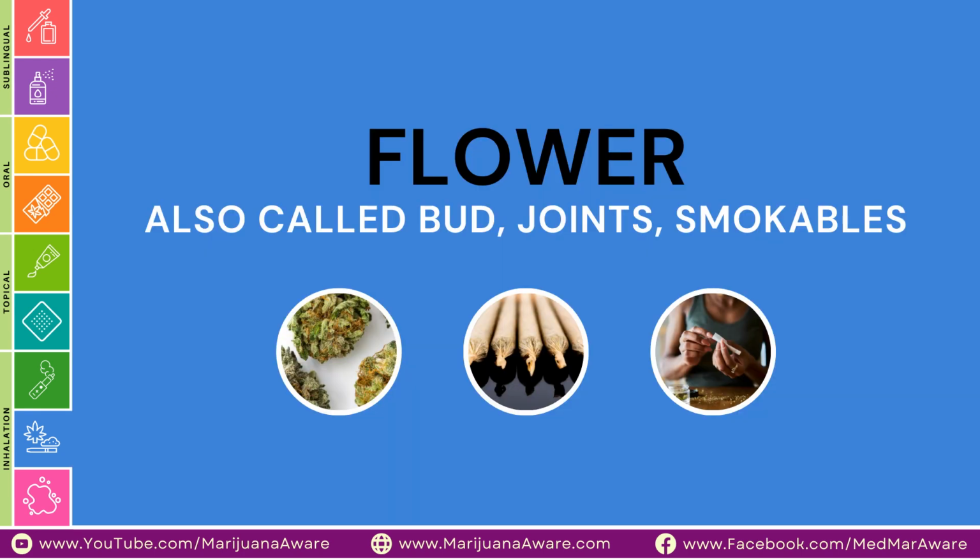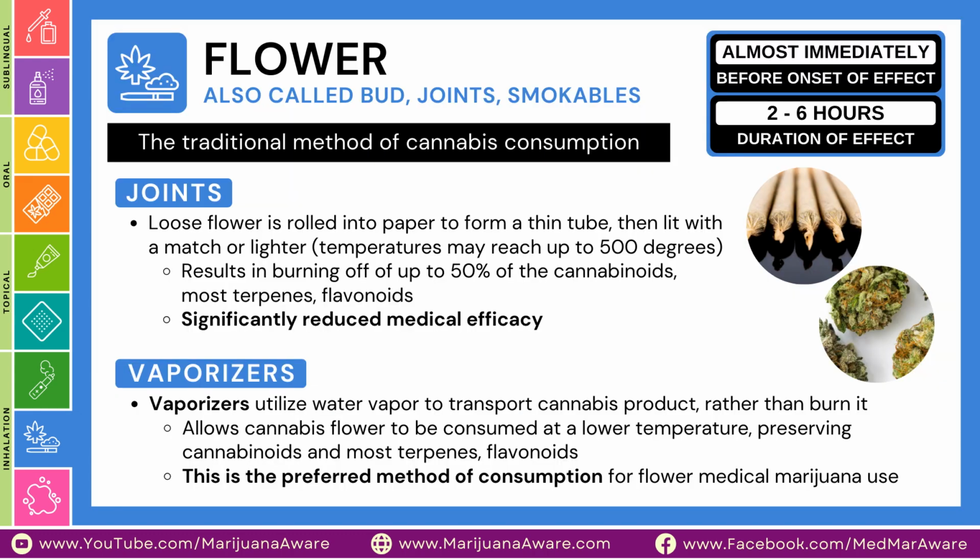With dry flower, it can be called bud, joints, smokables. I have friends of mine who say, well, what do I need medical cannabis for? I'll just go smoke a joint. Well, when you take that joint and you put that 500-degree temperature up to the joint, you burn off 50% of the cannabinoids, most of the terpenes, and most of the flavonoids. You're significantly reducing the medical efficacy of that particular product. That's the bad news. Good news is it works. It does work. You will have better efficacy with other ways of using dry flower, though.